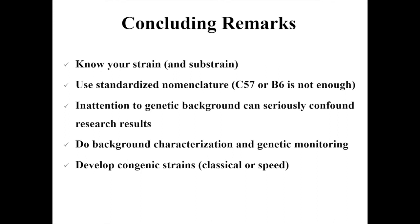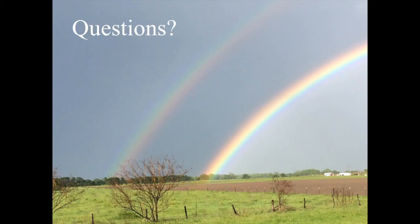So develop the congenic strain, either classical or speed congenic, much better. All of this also has to do with refinement and reduction. So it's important from the ethical point of view that we are not wasting animal lives, and that we're using the best model that we can, and that's part of the refinement and the reduction. Two of the R's that we are also talking about. And with that, I will be happy to take questions.